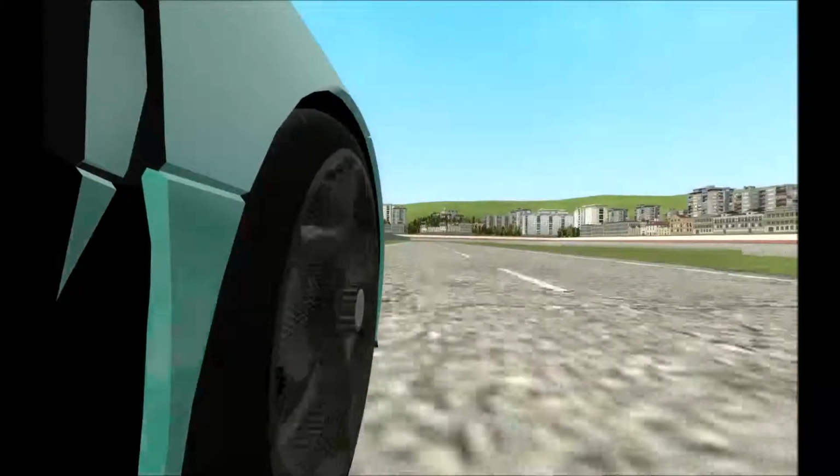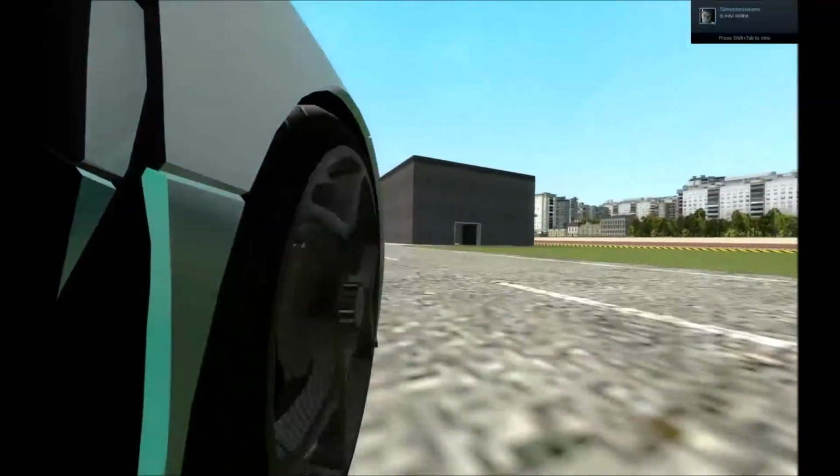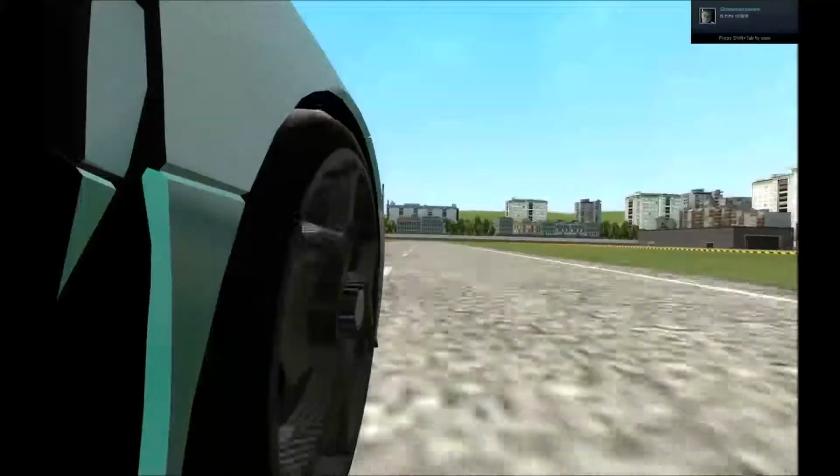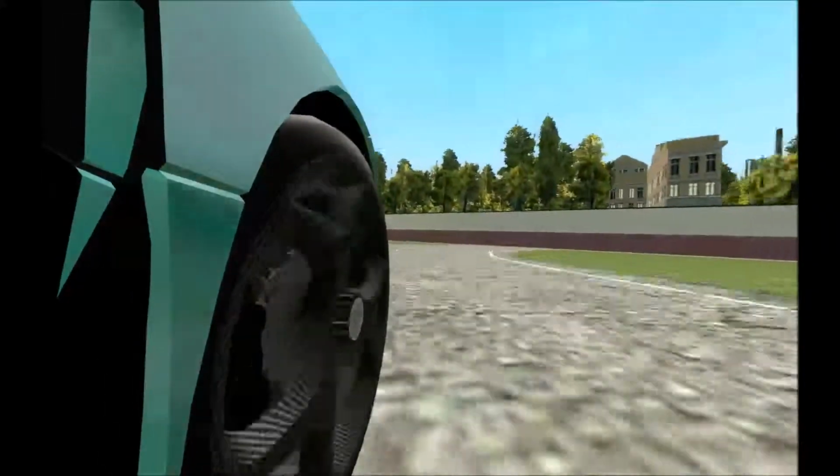Review the Koenigsegg Regera, a car that I've been wanting to review for a very long time. But will it live up to its name as one of the best cars ever made? Let's test that theory today.